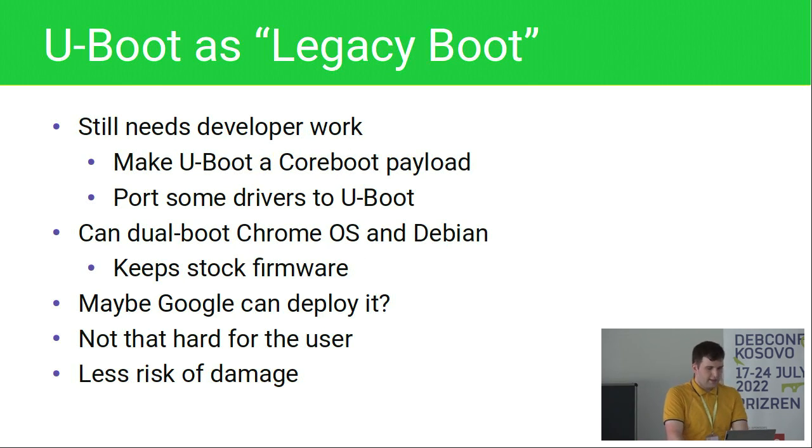Third option is the legacy boot mechanism. If we can make U-Boot into a coreboot payload, we can put it in the legacy boot partition in the BIOS flash chip, with which we can use the stock firmware and the Control-L key combination to boot into U-Boot, which can then boot into Debian Installer and make it work almost like a normal UEFI ARM64 computer. That would need almost no changes to Debian Installer at all.